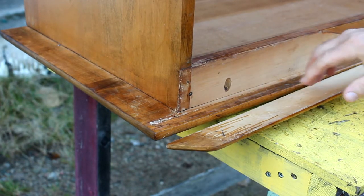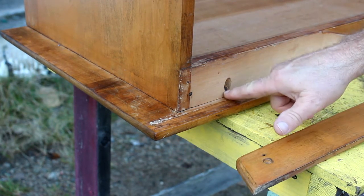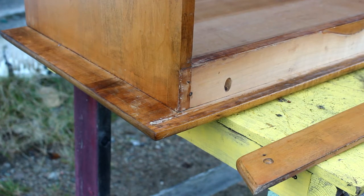Alright, that reveals wood screws here. I knew there had to be something more sturdy holding this top on. The flathead wood screws, there's 3 of them on this side, 3 on the other. That will allow me to take the top off, and then the rest is figuring out how to disassemble these frame pieces so that I can reuse that wood as well.